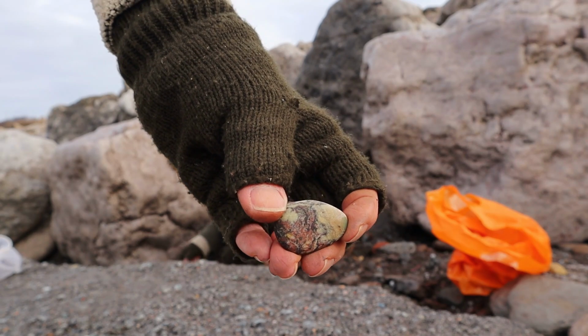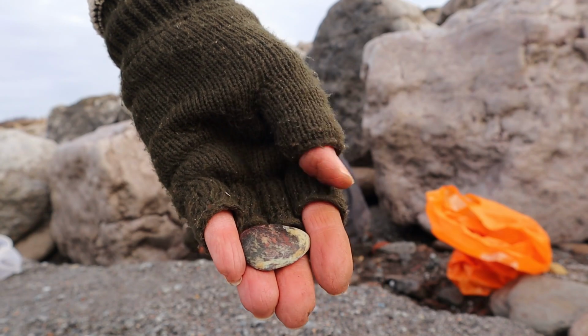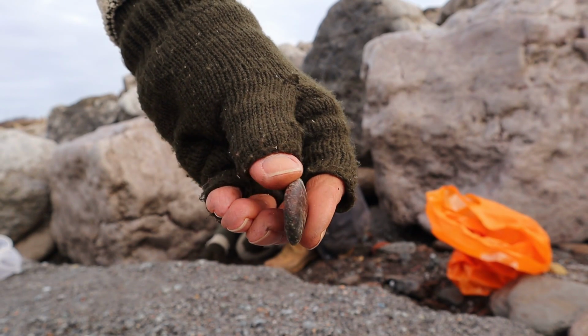Just found this beautiful pebble. Probably jasper.